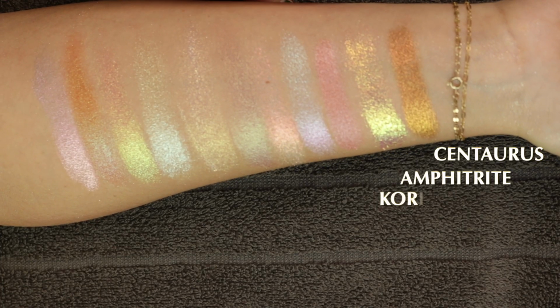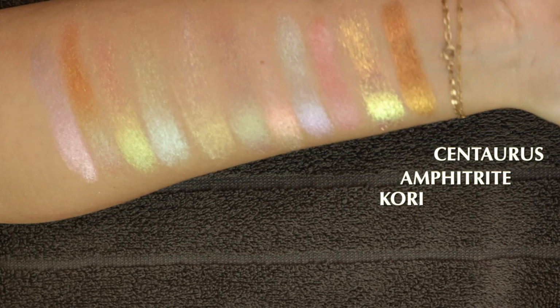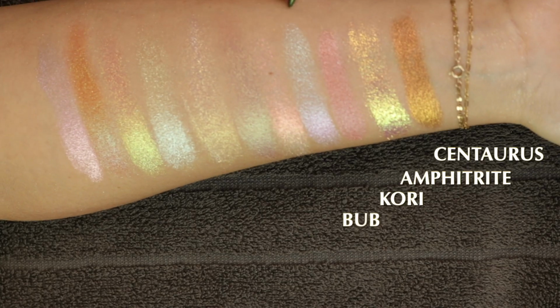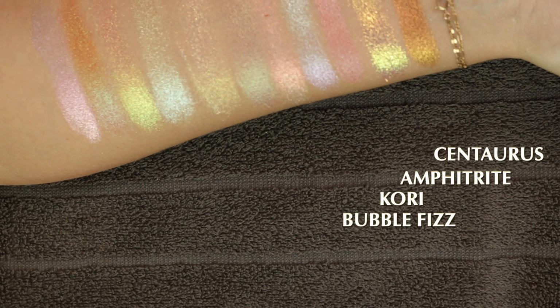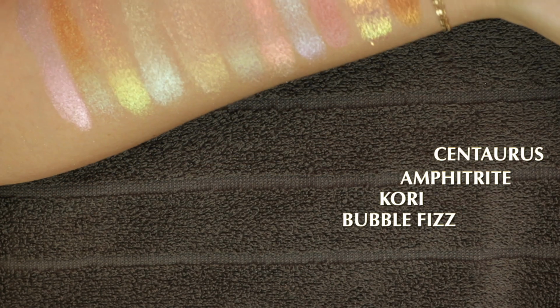All right, the next one we have is Kori, and Kori is just a standard shimmer, but very pretty, just like a beautiful warm pink. The next one is Bubble Fizz, and I think that this is just such a very pretty shade. Bubble Fizz is very pretty if you like a good pink iridescent shift. Now, the next one is Zyra, or Zira.